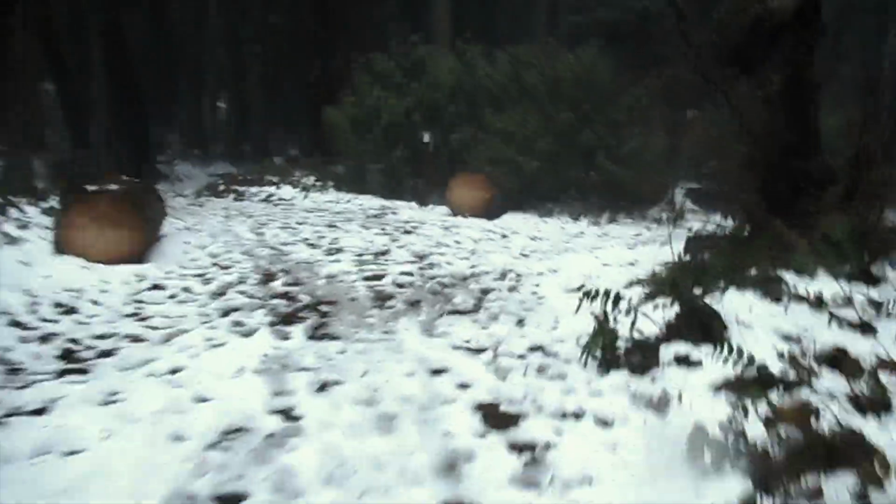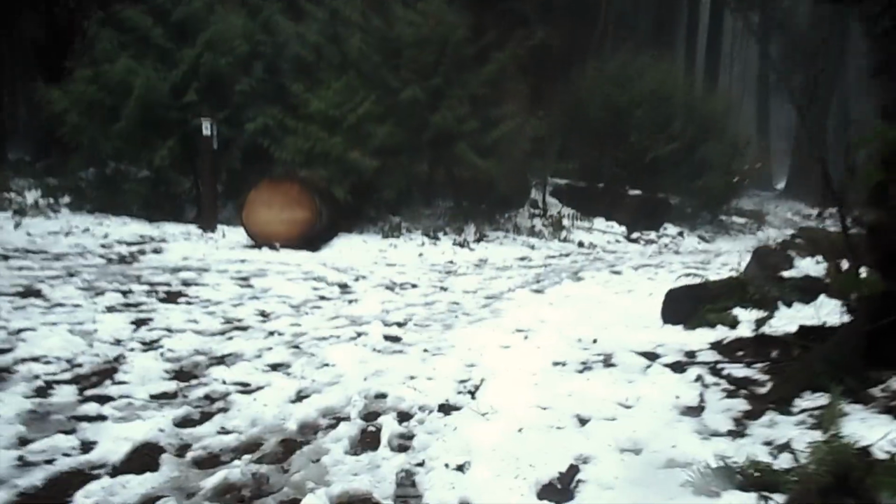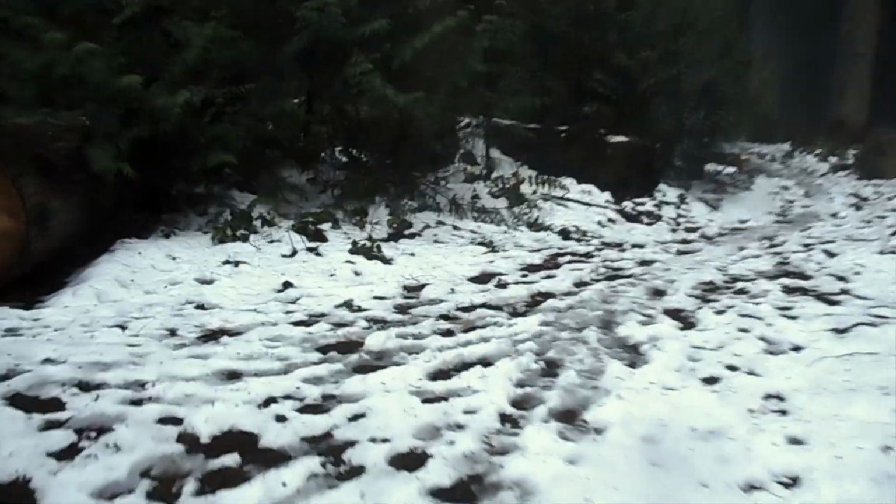Alright, so I'm now going to take the Douglas Creek Trail on the west side of Douglas Creek. This is the more scenic trail. I did this one on the first day of the snow as a hike. As I continue towards Ash Road, where I will check on the status of the video.